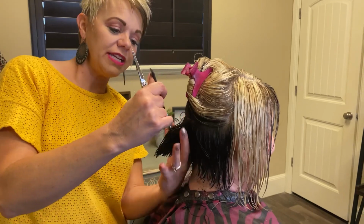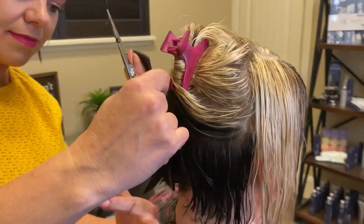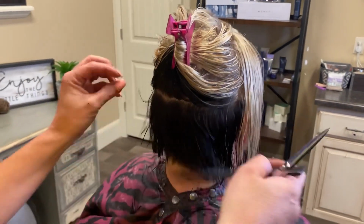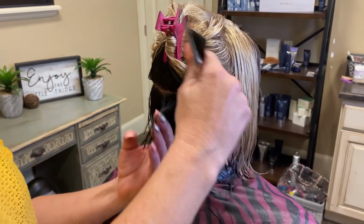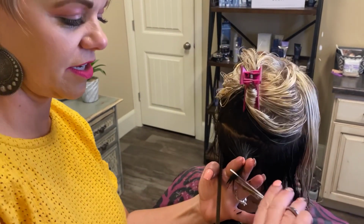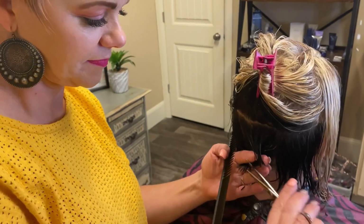Okay. So we're going to stack this pretty steep here in the back. She's not going to have to deal with much of any of this. She can just kind of dry it down. That's exactly what I want. Good, low maintenance. Yep, low maintenance is great.